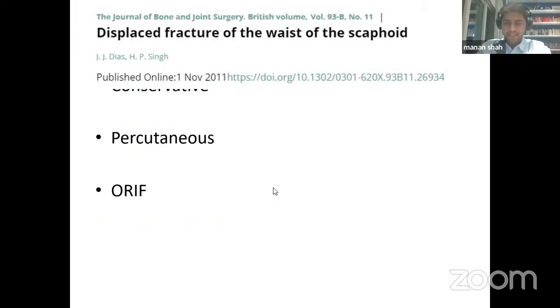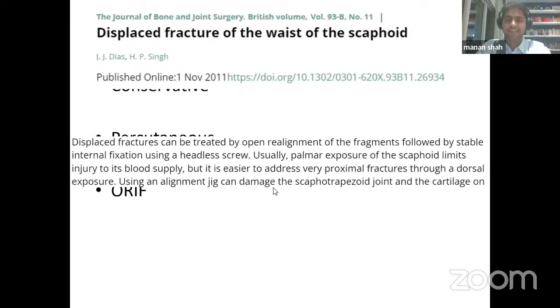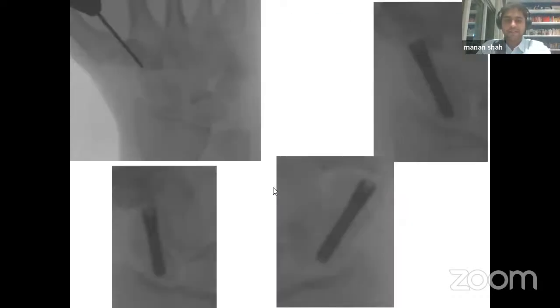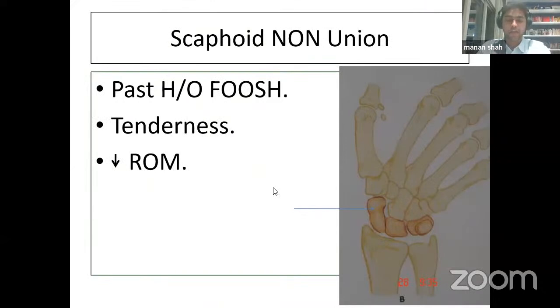In this article on displaced fractures of the waist of the scaphoid, meaning all the fractures are displaced, they found that generally palmar exposure is better as it restricts injury to the blood supply, but very proximal fractures require a dorsal approach. And in the results that were published of all displaced fractures, patients treated with below elbow and above elbow casts also achieved union rates somewhere between 70 and 90%. While open surgery had slightly higher union rates, with percutaneous fixation achieving almost 100%, they also had their own set of problems. So these are some pictures of a scaphoid fracture treated percutaneously from the volar approach.